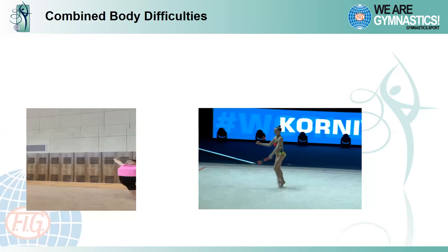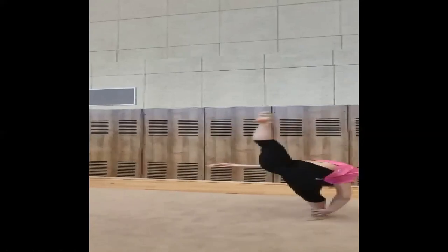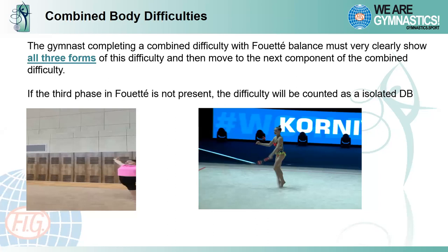Sorry for this shape because it is from a mobile, but I want you to see the third shape. Is it valid or not? The gymnast completing a combined difficulty with fouetté balance must be very clearly showing all three forms of this difficulty, and then move to the next component. If the third phase of fouetté is not present, the difficulty will be counted as isolated DB.